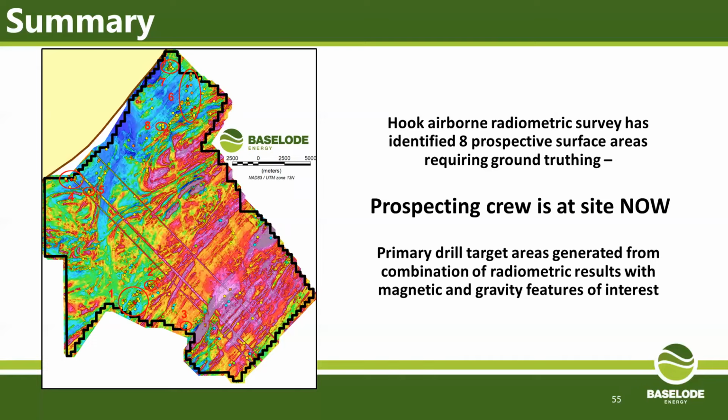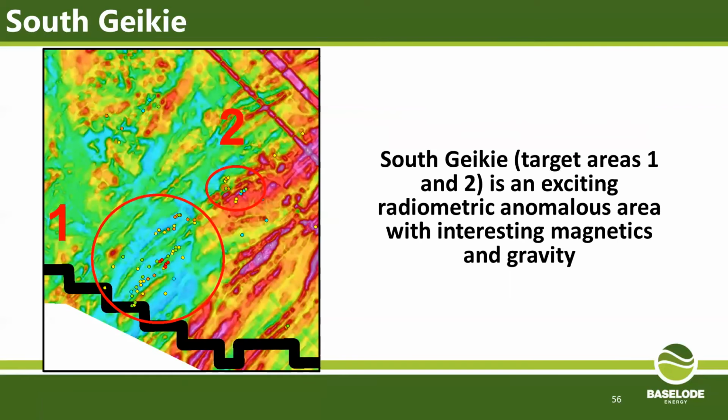Like I said, in 2 weeks time, we will be releasing our preliminary results from what we have identified in these areas. South Geikie, this is the radiometric, those surface anomalies that exist there. Very, very excited to be able to expand on that and learn from that. And what is causing that magnetic low? It's such a cool feature with the structure coming right through there. It's very exciting. Something has changed those rocks.